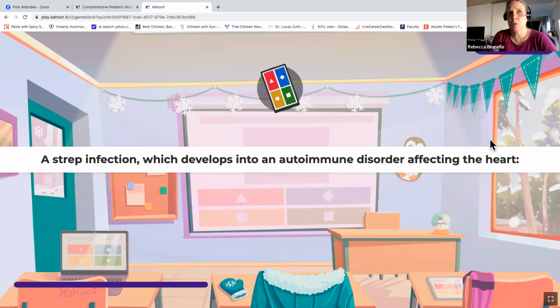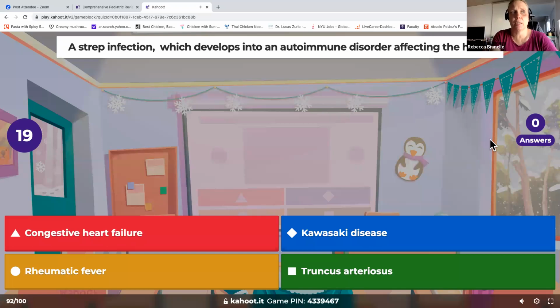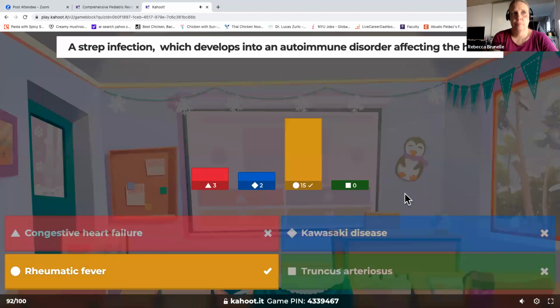A strep infection which develops into an autoimmune disorder affecting the heart. What is that? Congestive heart failure, rheumatic fever, Kawasaki's disease, or truncus arteriosus? Good job. So that's your rheumatic fever.